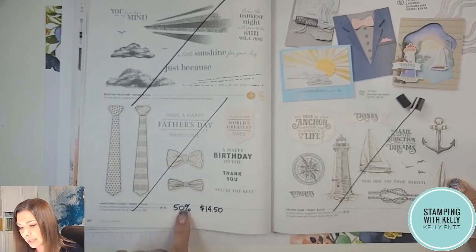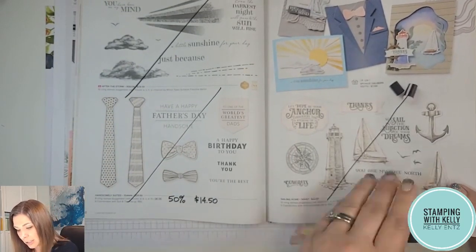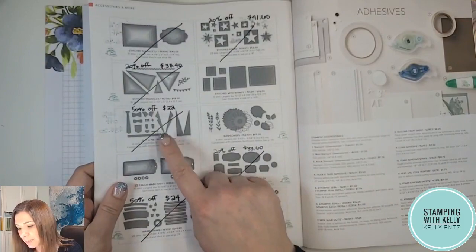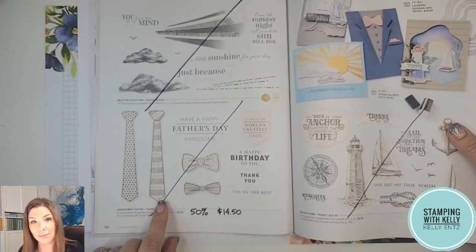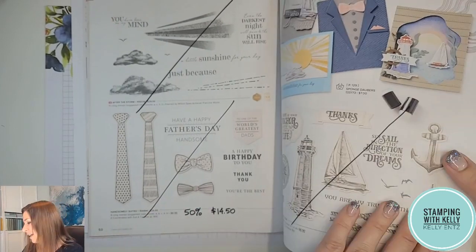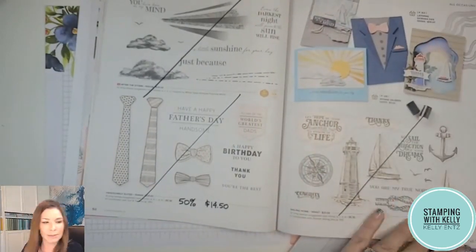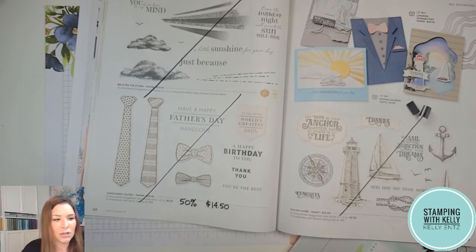But the one that really, I think, is a winner is this Handsomely Suited. And that goes along with page 166, these dies. 50% off the dies right now, and 50% off the stamp set. Start the car! I was just saying in the part 1 video that this is the kind of stamp set that really draws my attention now. It's something different and new.